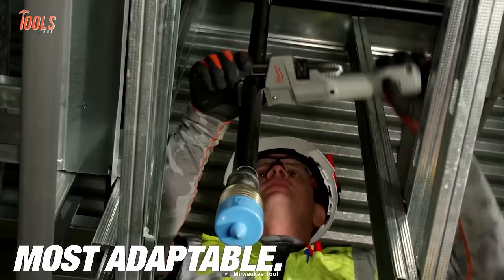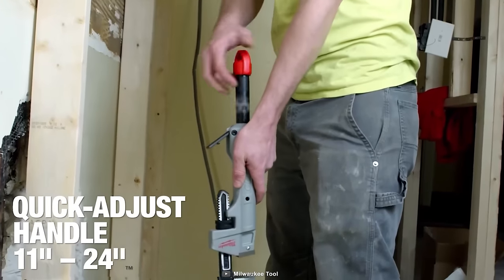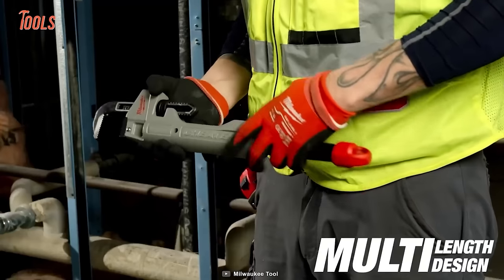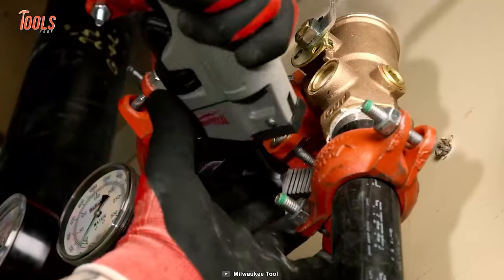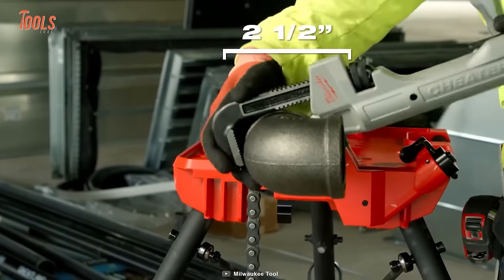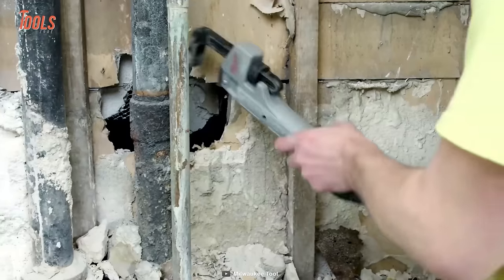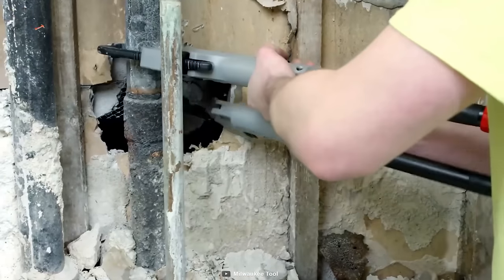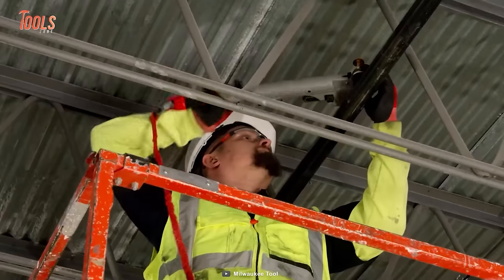Now you can eliminate all the awkward angles and tight spaces, thanks to the quick slide handle that locks at any length and provides the flexibility you need. And that's not all. The overbite jaw guarantees a firm grip with the largest surface area, so you won't have to worry about slipping. Whether you're fixing pipes or tackling high-leverage applications, this versatile tool has got you covered. So upgrade your toolbox today and take your productivity to the next level.